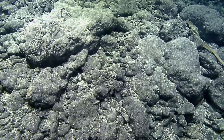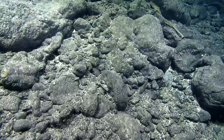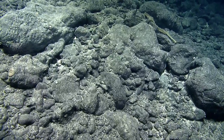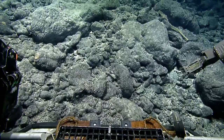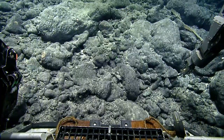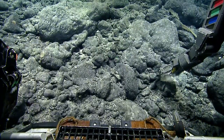All these look cemented to you guys? Yeah, they do. Except down in the lower right. Lower right? All right, Jake, you want to get the arm out again? Yeah. All right. Is it one of this one over here? Yeah, there's a few here like that. Okay. Oh, nice. First try. That's great.